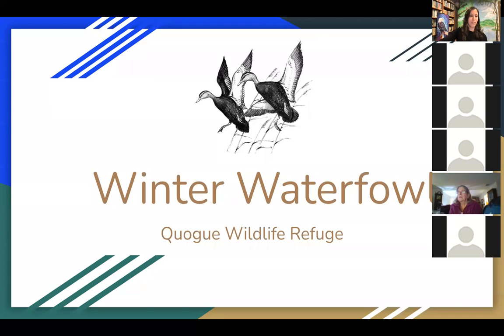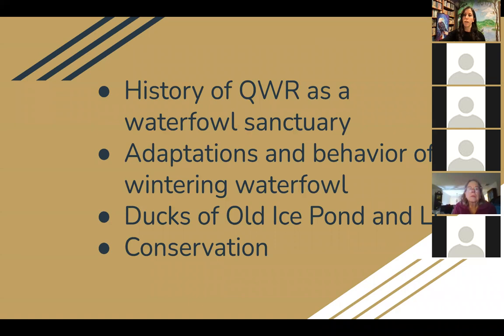But the refuge is a great place to look for waterfowl because it started off as a waterfowl sanctuary in the 1930s. So in today's program, we're going to talk a lot about winter waterfowl, birds that migrate here and spend the winter on Long Island, as well as the history of the refuge, the adaptations and behaviors of ducks and geese that we see in the winter, and the types that we have, especially at the refuge, but also covering some of the other bodies of water that are prevalent on Long Island, and then also conservation of these really special animals.